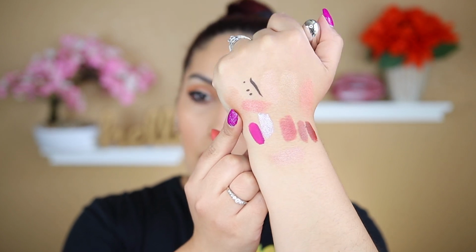I shouldn't have picked this up, but since I didn't like it on my lips, I decided to use it as cream blush, and all I saw as cream blush was glitter. I applied it with a beauty blender. Maybe I needed to apply it with a brush, since I usually apply cream products with a sponge, and all I saw was glitter. I didn't see the color, the undertone, nothing. It's a really beautiful shade, but if you're going to use this as a cream blush, all you're going to get is glitter. So this was kind of a fail.